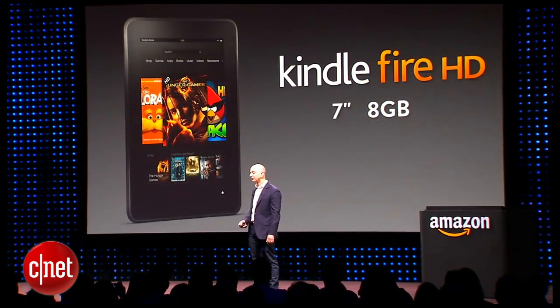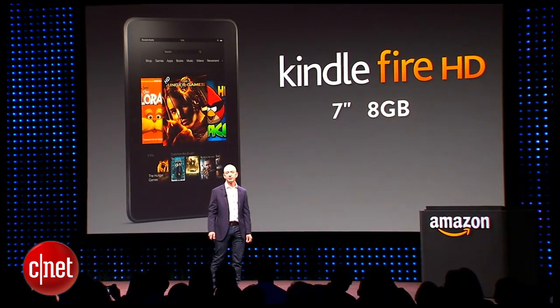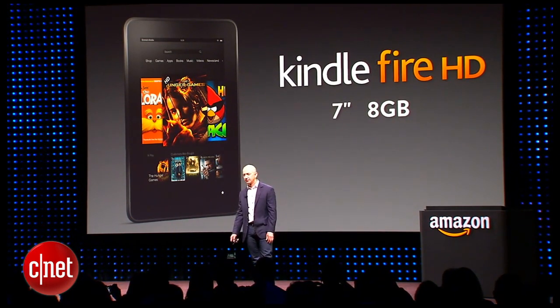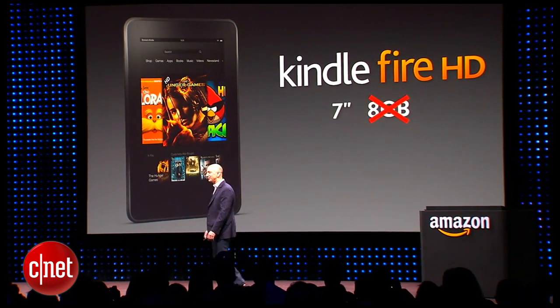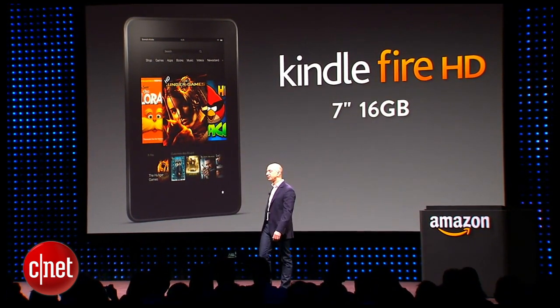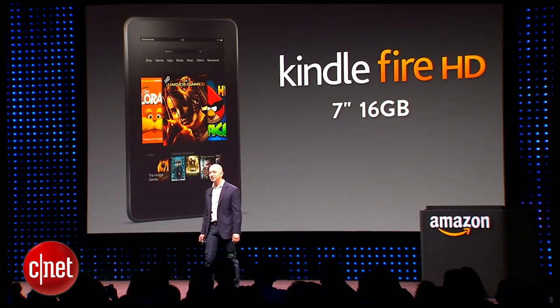So, Kindle Fire HD, 7-inch, 8 gigabytes. What's the price of that going to be? Oh, wait, sorry. I forgot. 8 gigabytes is dead on arrival. 16 gigabytes. Kindle Fire HD, 7-inch, 16 gigabytes.